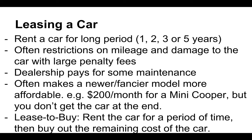If there's a ding on the car or if you get into an accident, then this is not a good investment for the company that was leasing the car to you, and they can ding you there as well and charge you some pretty exorbitant fees. The good news is that the dealership often pays for some of the maintenance, and that you can often get a newer or a fancier model. It might make a newer or fancier model more affordable because you're not really buying the car outright.